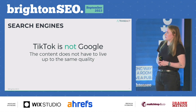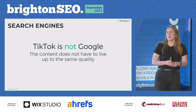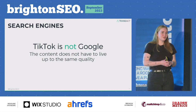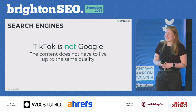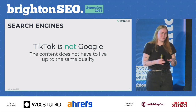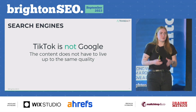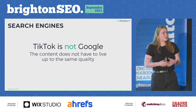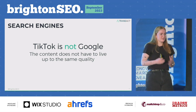When doing TikTok and we want to get that on the search engines, we also want to remember that TikTok is not Google, and TikTok videos do not have to live up to the same requirements as Google content does. TikTok videos do not have to live up to any EAT criteria whatsoever. TikTok content only has to live up to what works on TikTok. And this is also important to remember when you do TikTok ads. We only want TikTok native content on TikTok.